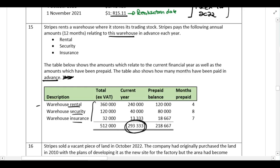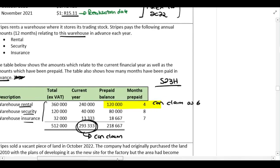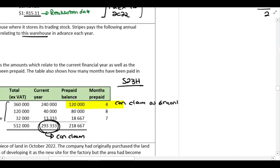This is the current year amount. They've claimed as a deduction. And I agree you can claim it. Then section 23H says, this is for prepaid expenses. Everything which is 6 months or less, you can claim immediately. So you should be able to claim this. Can claim as 6 months or less. It's not exceeding 6 months.